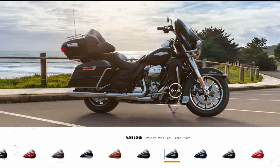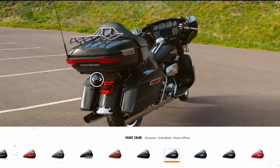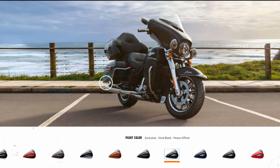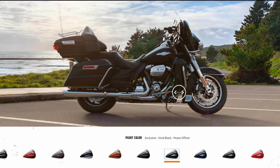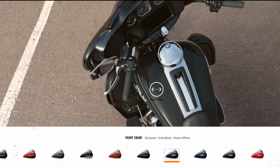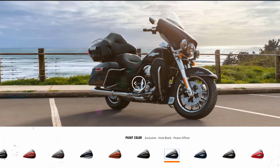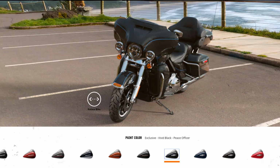And the next color here, you can get this bike in a Peace Officer Edition, guys. There used to be several Peace Officer Edition bikes you could get. You used to be able to get a Heritage and a Fat Boy and an Ultra Classic or Ultra Limited, depending on what model year we're talking about. But this is the only Peace Officer bike you can get anymore. And basically you have to be either an active or retired Peace Officer to get this bike.